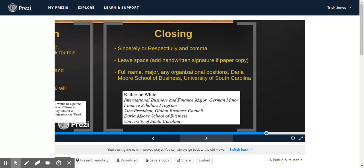Okay, the closing at the bottom is just to sincerely or respectfully put your name, then leave a couple of spaces because that's where you're going to handwrite your signature on a paper copy. If you have an electronic copy and you have an electronic signature, that's where you would drop that in. And then right below that, you'll want to make sure to include things like your major, organizational positions. Definitely use the Darla Moore School of Business name because you're paying for it and it has some good marketing pull. And then drop down there the University of South Carolina at the bottom.